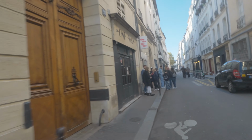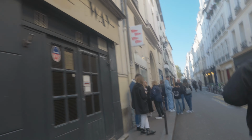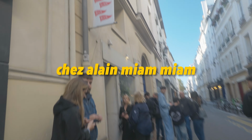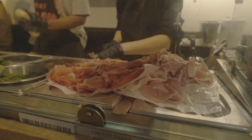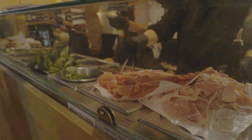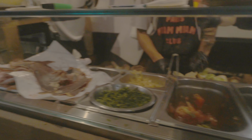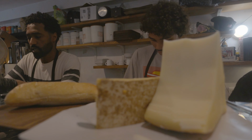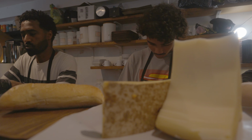Okay, back to the main event. I'm taking you guys to the most popular sandwich place in Paris. This place is all over the internet, and you can see how hyped it is by the amount of people outside. For protein, they have prosciutto and another type of ham. You get to customize your vegetables, which are onions, tomatoes, avocado, and a few more. And to complete your sandwich, you gotta add a few slices of cheese.